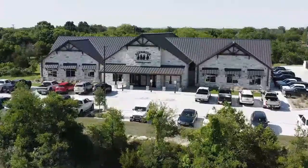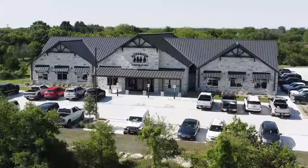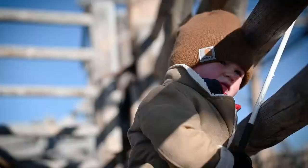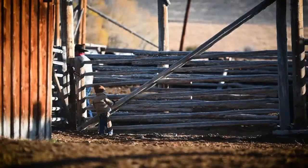With the success of Superior Livestock Auction over the past three decades comes the reality that a new generation will someday take the reins. Just like the ranching families they serve, Superior has been planning that for years, and the future is in good hands.